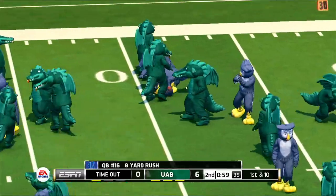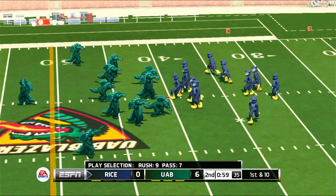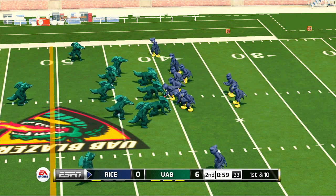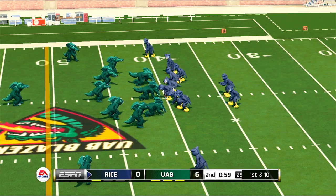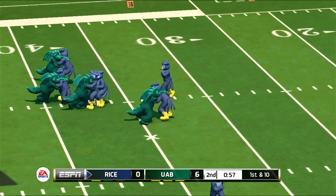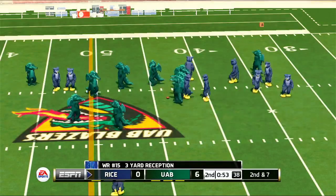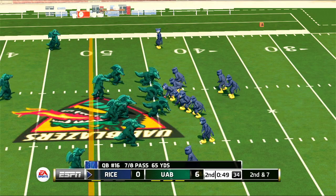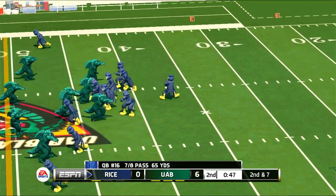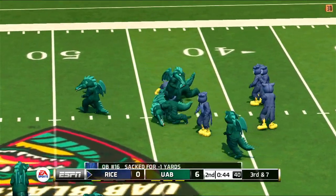Rice is going to have to use their second time out of the half. From their own 40-yard line. First down. Throws complete and he's hit right away. He's going to try and scramble. He's wrapped up for the sack.